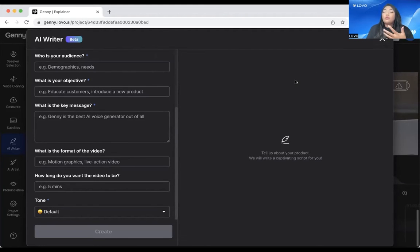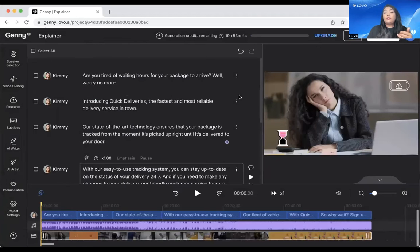So if you are stuck for ideas, if you're not really sure what to do, this is really useful for being able to help you start crafting your idea. You're able to edit into it, change it around, make it your own. But it's a really great one to just start off with, to give you a base at least to get going and creating your videos.